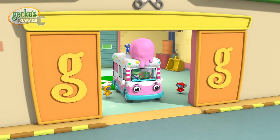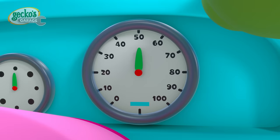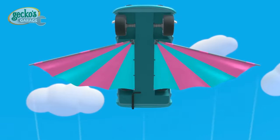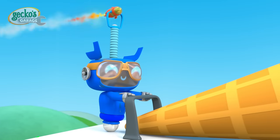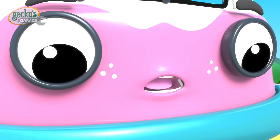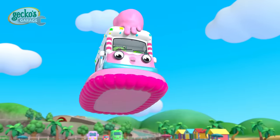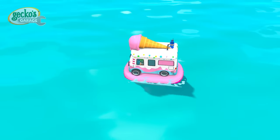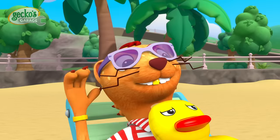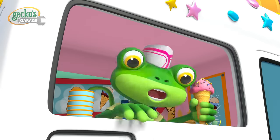Garage doors open at speed! It's time to help everyone in need of ice cream! Oh, we need some more speed! Now, Blue! That'll do, Blue! We don't want to overshoot the landing! Nuts and bolts! We did overshoot the landing! Don't worry, Vicky. A gecko always has a plan B. What a journey! Now, who wants an ice cream?